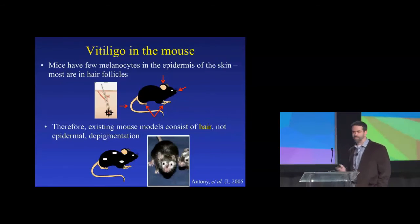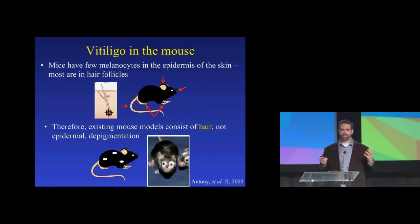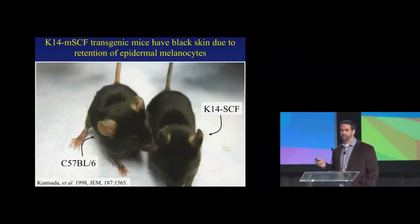Dan mentioned that I worked on this when I was at Penn, developing it. And the problem with mice is that even B6 mice, which have very black hair, have pink skin. They have very few melanocytes in their epidermis. So existing models of vitiligo, when we started looking into this process, really consisted of depigmentation of the hair, not the skin. Most of the mouse models developed for vitiligo were melanoma immunotherapy side effects. So melanoma would be injected, and then they'd give the T cells and shrink the melanoma, and also the mice would get white hair. So we wanted to develop a mouse model of vitiligo that consisted of epidermal depigmentation.